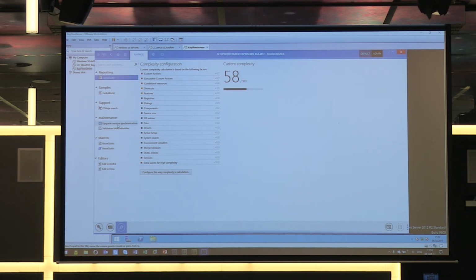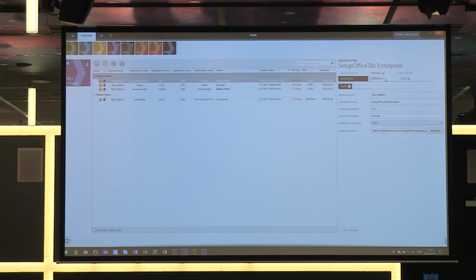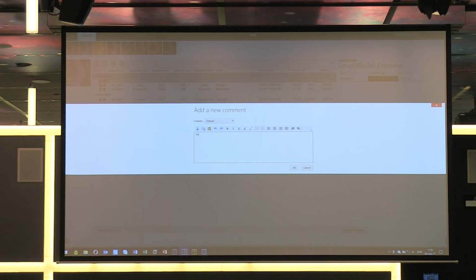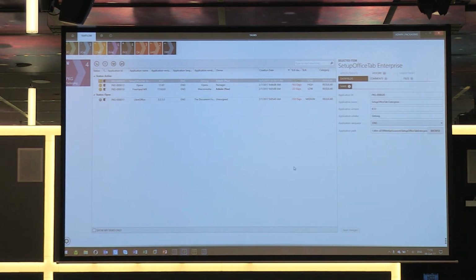So what we just did, we created a transform. We have an MSI. We did evaluation, so I think it would now be a good idea to go back to RayFlow. And we may try to add a comment saying that packaging has been finished and accepted. So now the comment will be visible for anyone visiting the package. And I'll now try to move to the quality control.